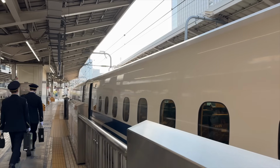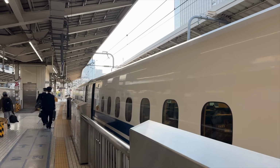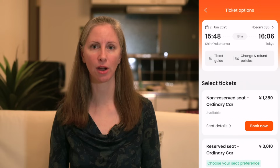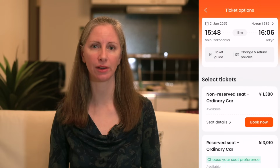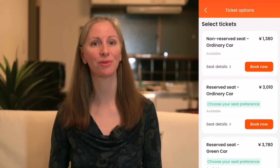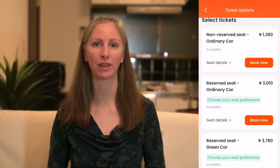Let's look at purchasing and using a QR code ticket for traveling on the Tokaido Shinkansen. Shin Yokohama to Tokyo, January 21st. I can select from non-reserved seat ordinary car, reserved seat ordinary car, which is more expensive, or reserved seat green car, which is even more expensive.